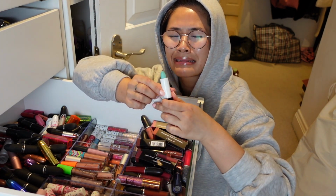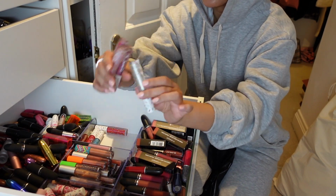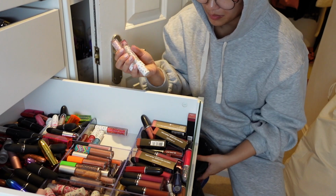Unfortunately, I ruined this. So I actually went on a press trip a few years ago when they launched the Oh Sweetie MAC lip creams. These are really, really nice. These are matte lip creams, and they're so pigmented, but they're so out of date, so unfortunately I have to say goodbye to them.